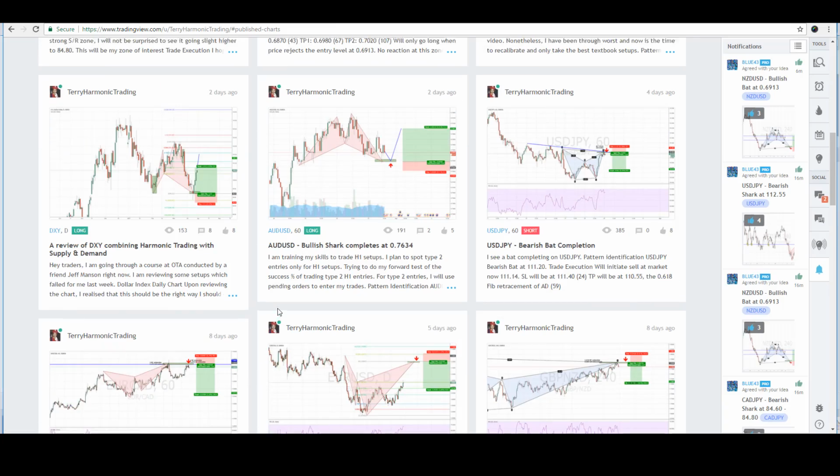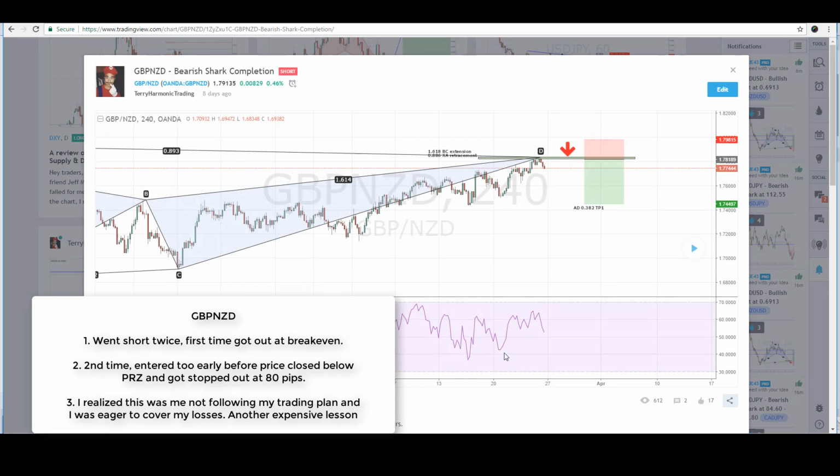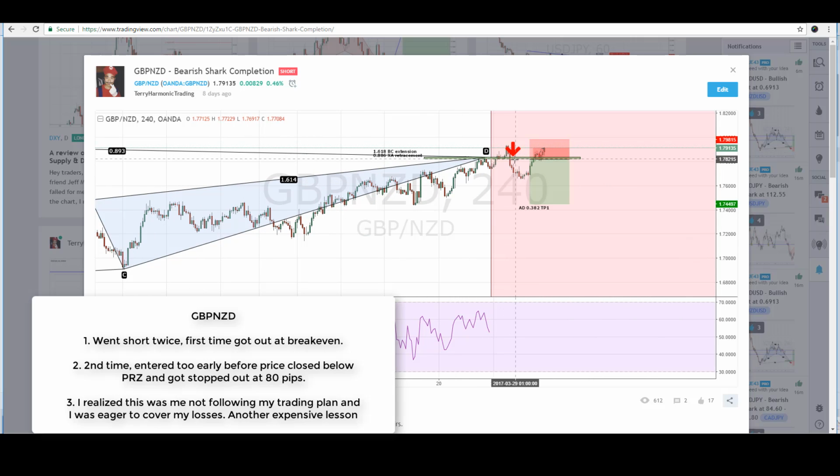And the third trade which I lost was on pound kiwi. This one, what happened was that I saw a bearish bat. It went up, it came down. So I had my first entry after it closed below the PRZ. It went down 100 pips. I did not take a single cent off the table. Then when it came back up to my entry level, I shifted my stop loss and I protected. So the first trade I hit, I was stopped out at break even.